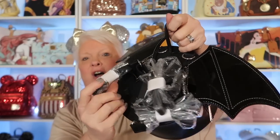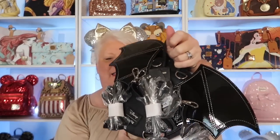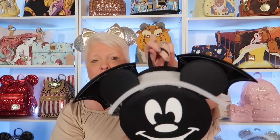The wings actually move. And you can see again, here's all of the straps on the back. The back just says Disney Loungefly right there. It is just a circular bag. And I've just wanted this for so long.